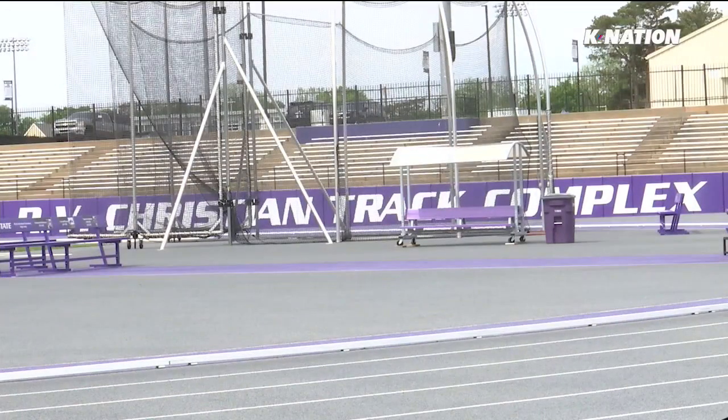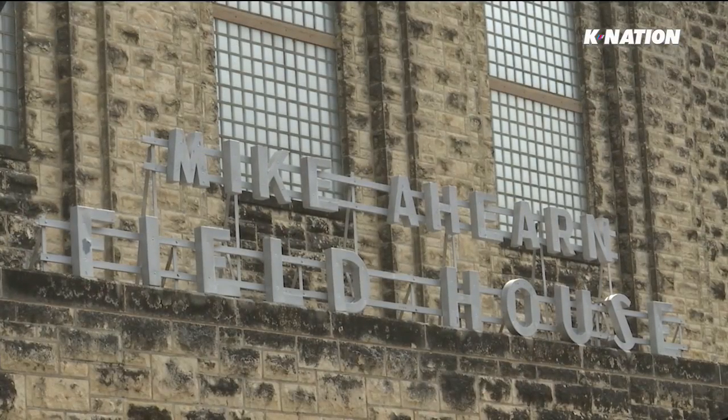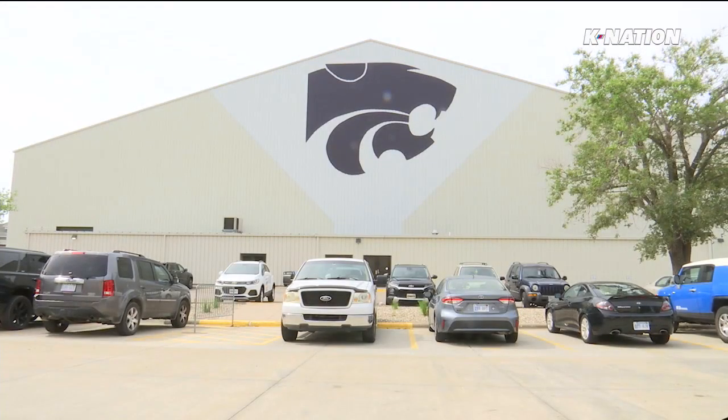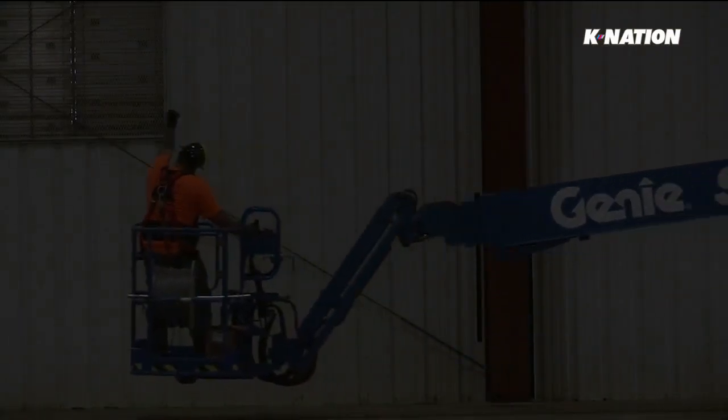K-State Track and Field is getting a new home, well, indoor home. After decades inside Ahern Fieldhouse on K-State's campus, the track team is moving into K-State football's old indoor facility, cleared from the football team with the completion of the new indoor field. Like the grateful officer McElmore once said, one man's old football space, that's another man's come up.